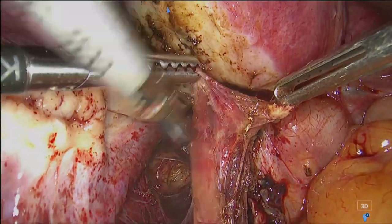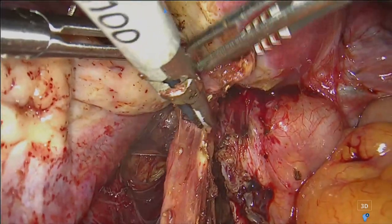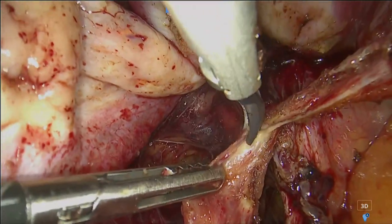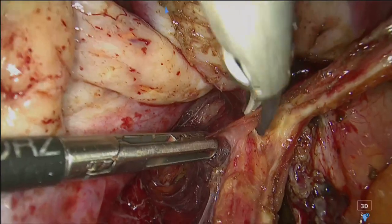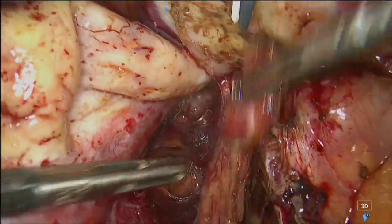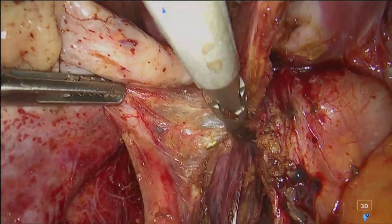Under vision, there is the ureter. We can remove all the fibrotic endometriotic tissue around the ureter. There is no stenosis of the ureter, but it's important to completely remove this part. So I push laterally the ureter. I pull laterally the ureter and the tissue around the ureter, and I stay close to the adventitia. And work with the harmonic. Like this. And then I cut here.